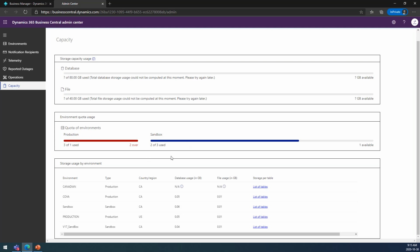Another piece that also comes with this is the database sizes. As I said, usually you were limited to the 80 gigabytes. One of the pieces that Microsoft introduced is that you can now actually go above the 80 gigabytes. It's just a matter of licensing the space for the database.